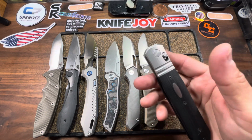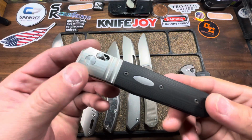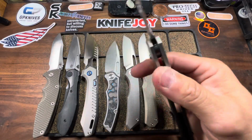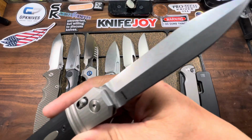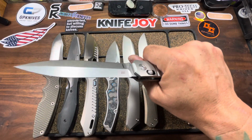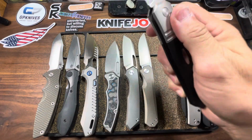This is the second American knife we have up here for sale. This is the CRKT Redemption. I really wanted to love this knife, and I think the biggest issue I got with it is just the size. This is definitely a bigger knife. I think this comes in at about 9 inches overall.